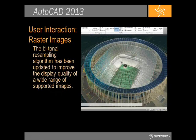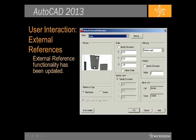Raster images. The bitonal resampling algorithm has been updated to improve the display quality of a wide range of supported images. Images now brought into AutoCAD actually look just fantastic. It's hard to tell that you're not in Photoshop or a raster editing application.